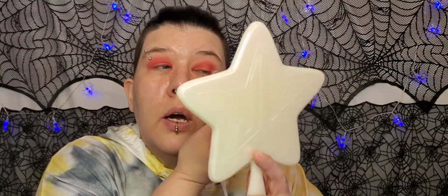Okay, so this is this guava shade. I think I might dampen it a bit and see if it picks up the product better. This is my e.l.f. Stay All Night Micro Finish and Setting Mist. See if it picks it up. And this is in the Glamlite Cake Palette, just so everybody knows. I really love this shade. Every time I open this one, I always look at this shade.